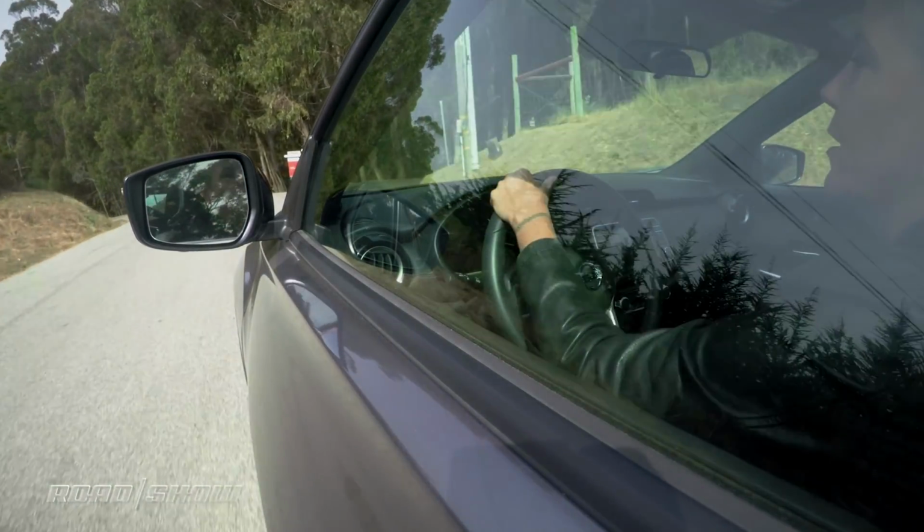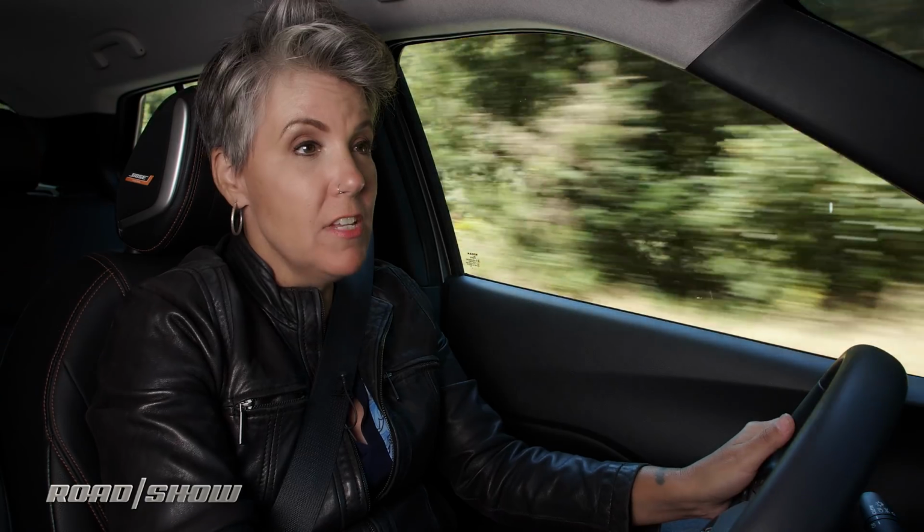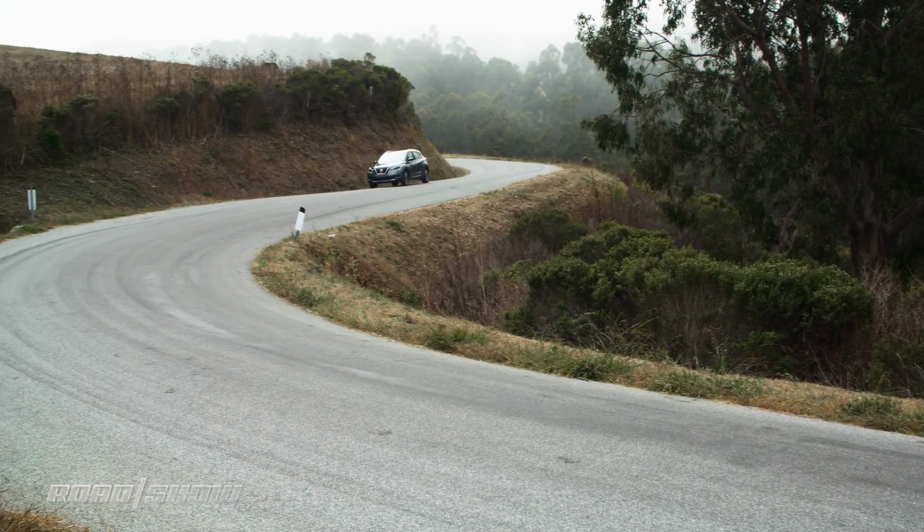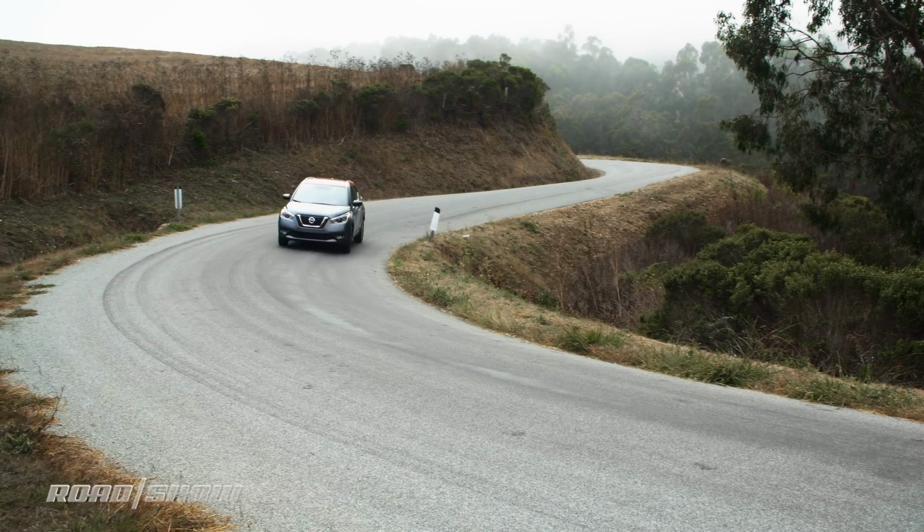So is the Nissan Kicks the most fun to drive? No, that is the Mazda CX-3 all the way. Is it the most techy? Well, that's probably closer to the Toyota CHR. Is it the best off-road? Oh, hell no, that is the Jeep Renegade all the way. But I still really like it. It's just so joyful and playful. It's a quality that a lot of cars don't have these days. I mean, I look at the Kicks and I just smile.